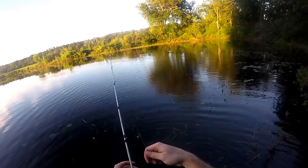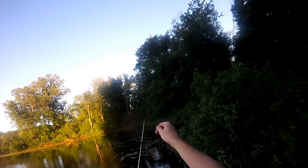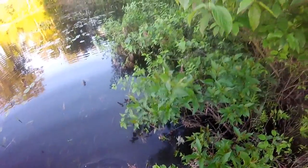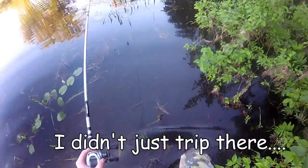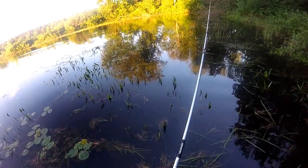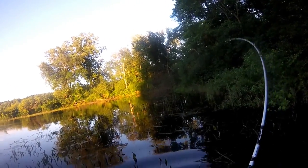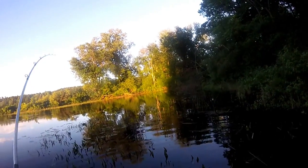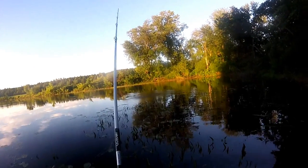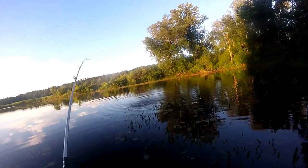Nice easy release there. Oh my god, yep. Wow. This is a nice fish. Nice fish. Wow, look at that swirl. Oh my god. Guys, this is a nice fish. Oh my god. Whatever this is, guys, it's nice.